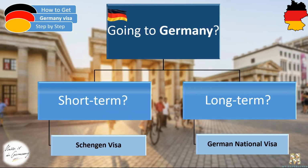Now, let's understand the procedure. It might depend on what duration you are going for, whether it is short or long, and it's called differently. Let's say you're going for a shorter duration, which is less than 90 days, it's called a Schengen visa. If you're going for more than 90 days, it's a national visa. So that's very straightforward here.